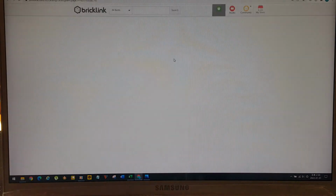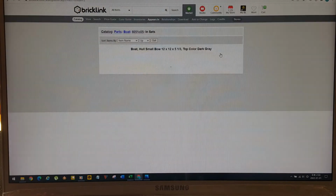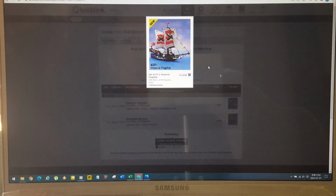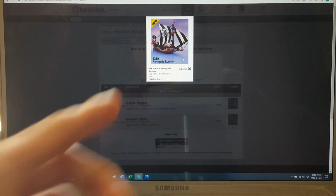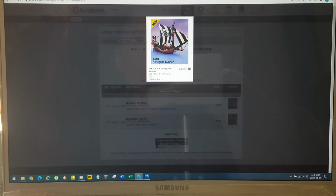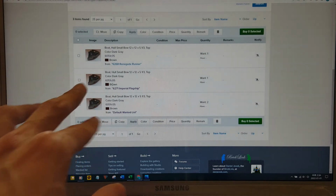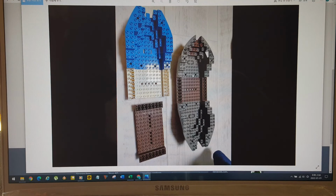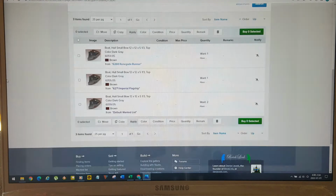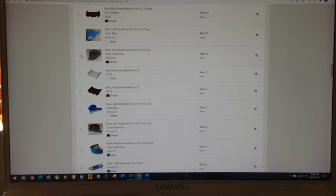Let's have a look. Two sets. Imperial flagship and Renegade Runner. This one really looks like the small version of Skull's Eye Schooner. But anyways, I would need two pieces for each set. And I think I have collected both pieces for them, because that's one of my recent purchases. And more recently, like yesterday, I got another one of these. So what I can do is delete this from the list. I do not need these anymore. I got both for all the different sets.